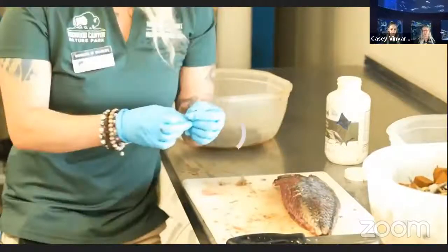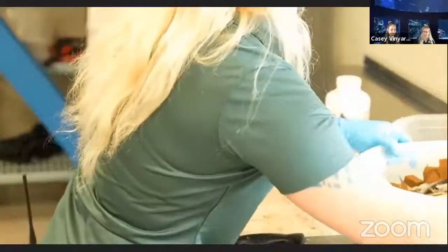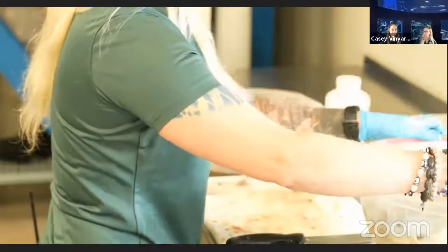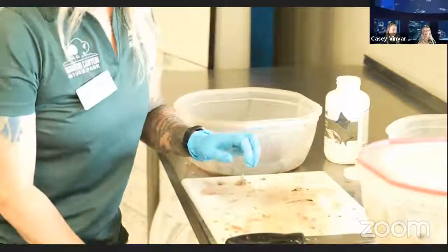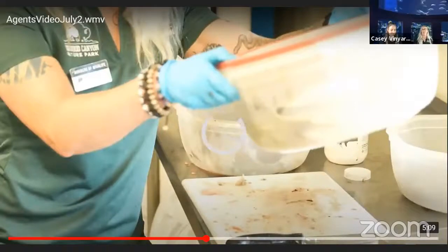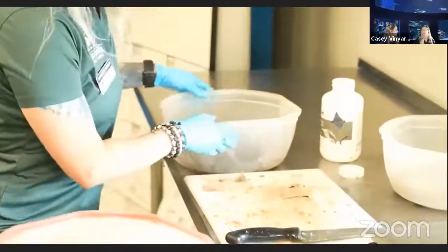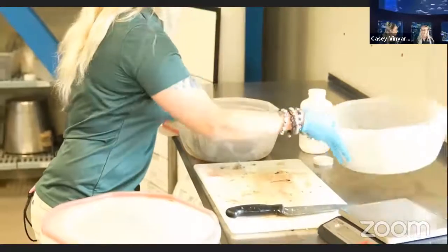But every single piece of food, every single different element that goes into these animals' diets, everything gets weighed, and we're always watching and tracking the amount of food that's consumed by each individual through observations that we take when we are targeting. It's kind of hard to see which grunt or snapper eats X amount of grams when we're broadcasting, but that's why we also take into consideration the biomass of all the different animals that are in the tank.